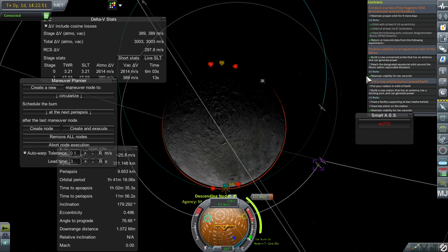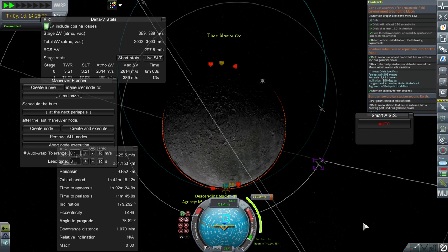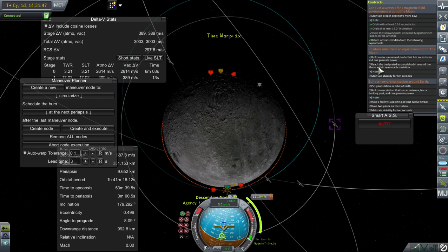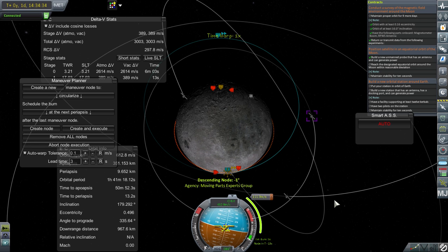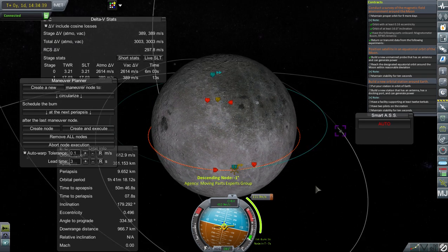Execute that node. I'm going to keep an eye on this contract here, so that as I'm falling, and I am falling in the correct direction, you can see following that line around. So hopefully, when this maneuver completes, it will complete this contract, or fairly close to it. All these satellites bouncing around in space, and I really can't cover the surface of the moon very well. It doesn't work. There we go, we're coming over the surface of the moon.